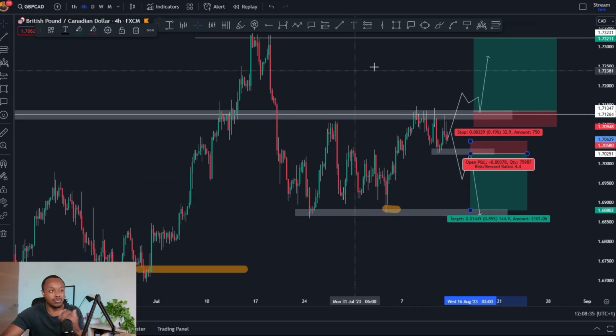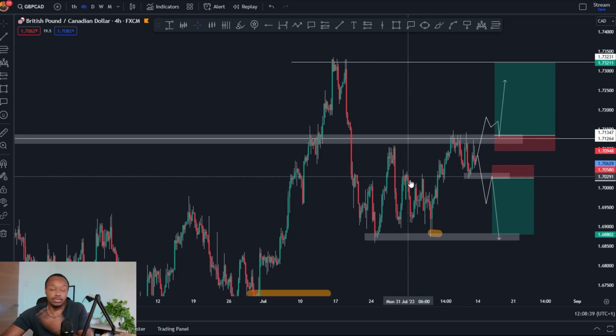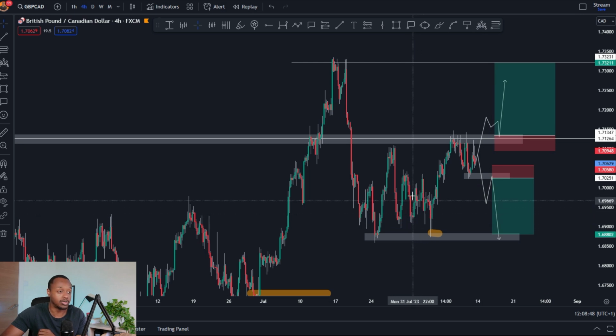So pound CAD, I do favor a drop to the downside because of how price is reacting. But if I am wrong, because again, anything can happen in the market, and the market does break to the upside above that resistance, then I will be looking for some longs for pound CAD, and that is definitely a decent opportunity as well.